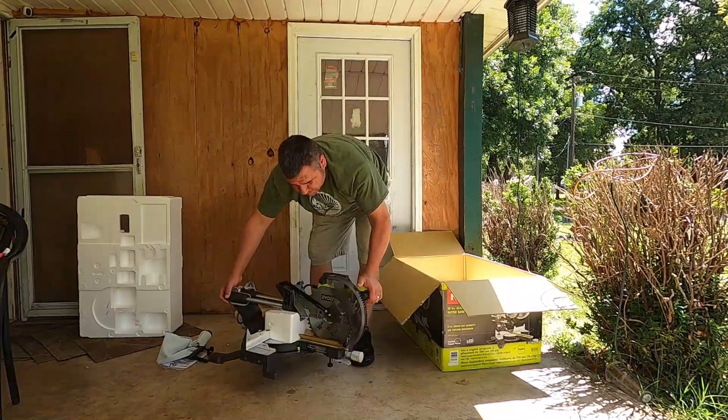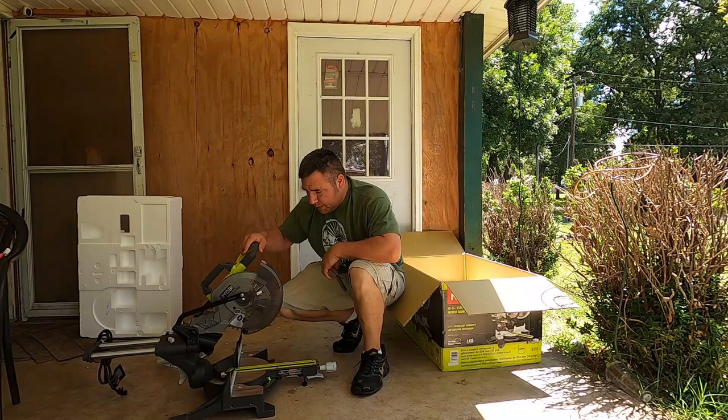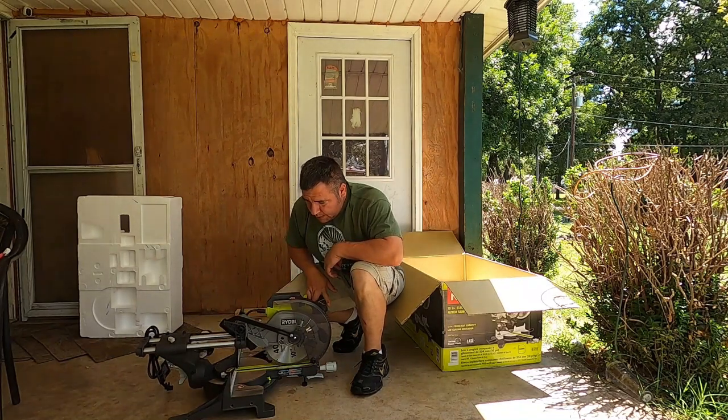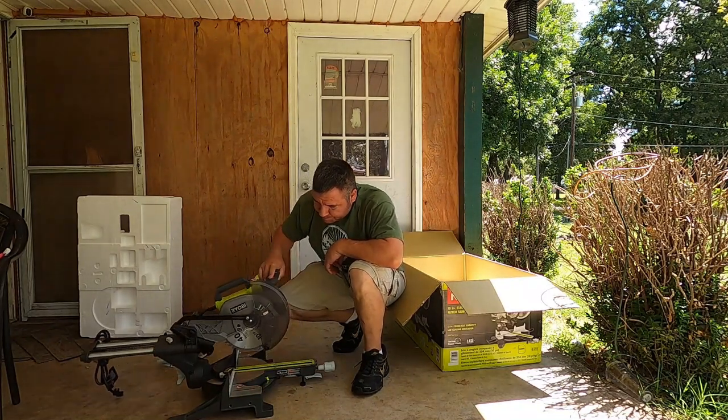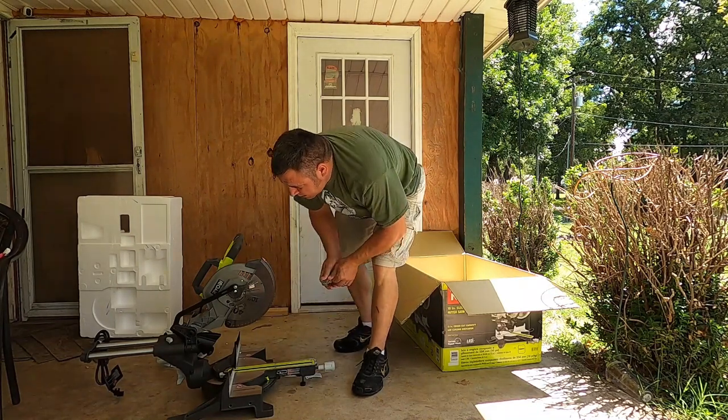It's huge. They're 1x12s. Well, I used to not be able to cut a 1x12, but I can guarantee I can cut a 1x12 now for sure. Now we just got to figure out this other stuff here.